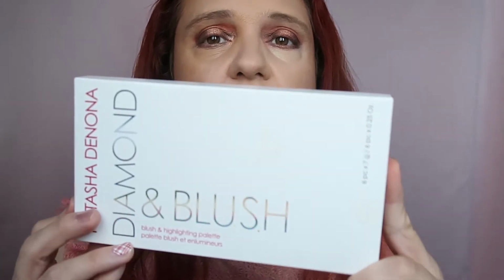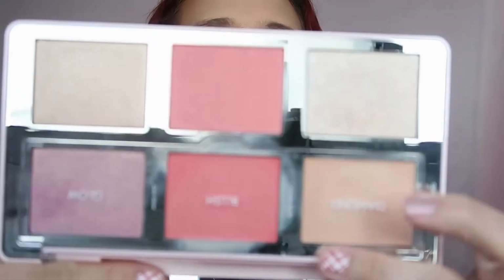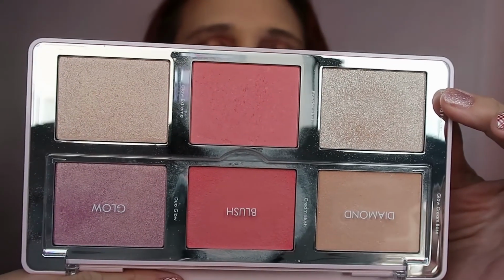Okay, let's blush. Now on the high end, I have this one by Natasha Denona, Diamond and Blush. I love this palette. This one has a blush and a highlighter, with cream blushes and highlighters and powders. So creams here and powders here. I'm going to use, of course, this color here on the high-end side. So I'm going to take my brush and blush away. I'm just starting with the cream, and then I'm adding the powder, which is underneath. Okay, love it.